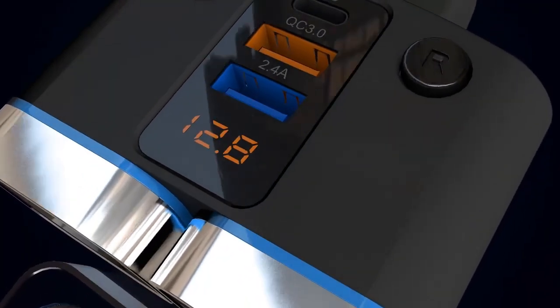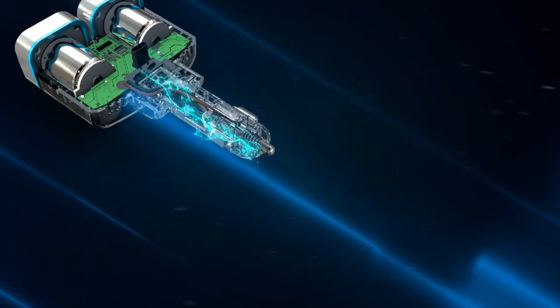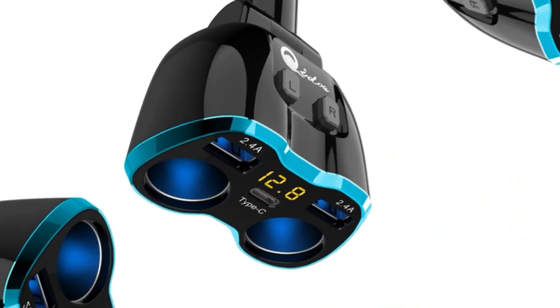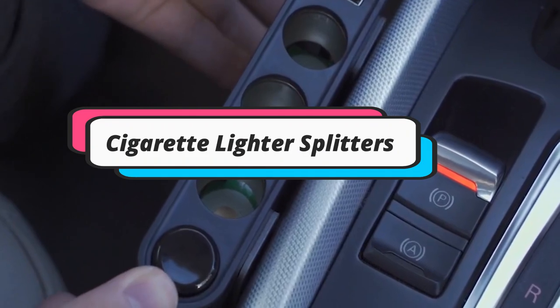There are a lot of electronic devices present in our cars that are designed to make our travels more convenient and enjoyable. One of the most important aspects of these electronic car accessories for a lot of users is a cigarette lighter. My Todd's video is top 5 best cigarette lighter splitters.